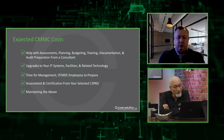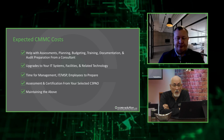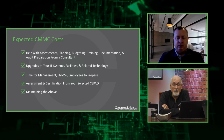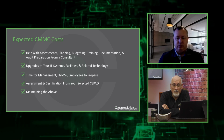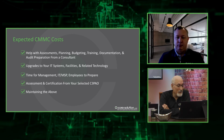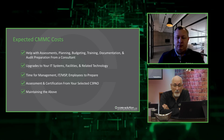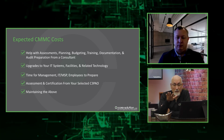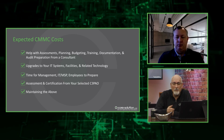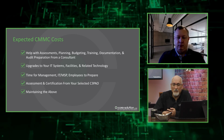The assessment itself is likely going to be a full day audit, even for the smallest companies for CMMC Level 1. The cost of that audit has yet to be published. Are there going to be bids that come out of these auditing firms? I would guess by the time you pay for everything associated with that assessment, you're in the $3,000 to $5,000 range for that one line item. I think it's good to get sticker shock out of the way, so I think that would be expected for those fees for that item. And then maintaining all of this, there's going to be expense.